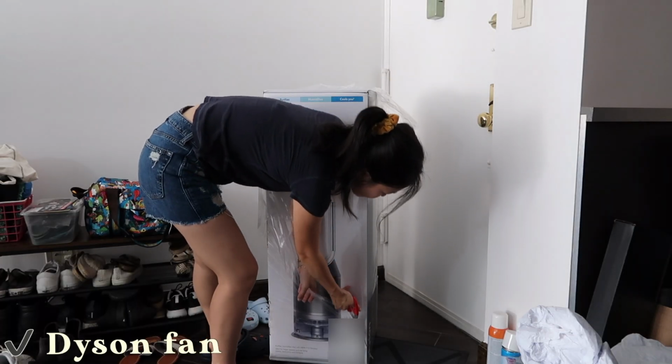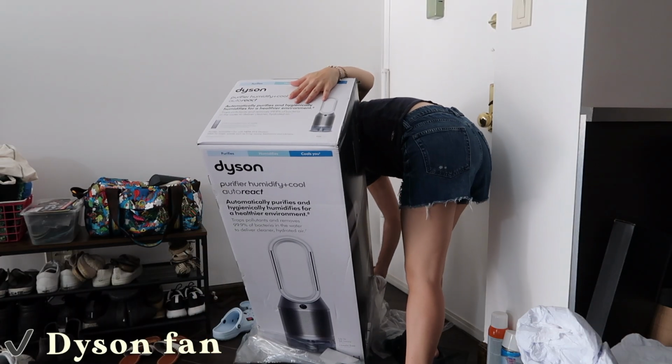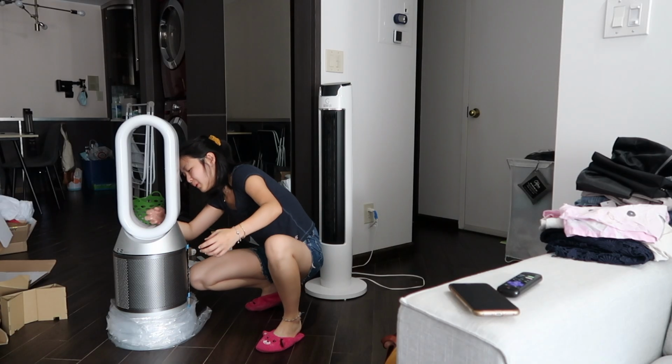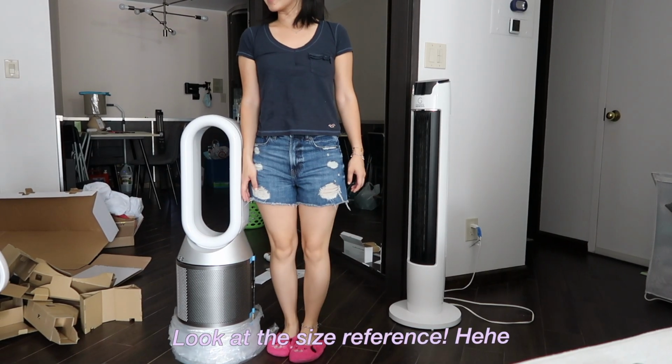During this process, not only was I researching for nightstands and decor, I was looking up things like bed sheets, the Dyson fan, but yes, on and off decor shopping, decor idea shopping. Look at the size reference.